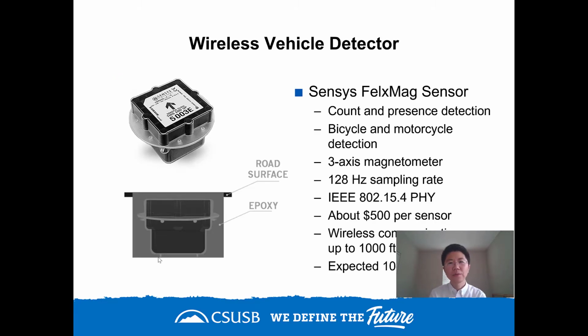Finally, if you're interested in what type of sensors we're using, I have these slides to show you a little bit more information on the specifics of the vehicle detector. Well, that's all I have. Thank you.